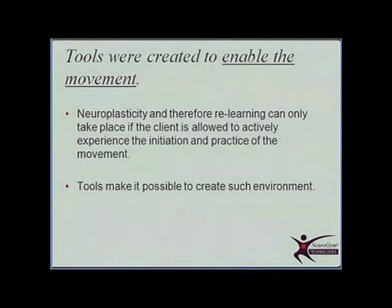So the tools that Dr. Native developed were actually made to create such an environment where the client can initiate the movement. And I've seen that some clinicians who presented earlier were using the Neurogym biofeedback, so you'll see a little bit more about this in my presentation.